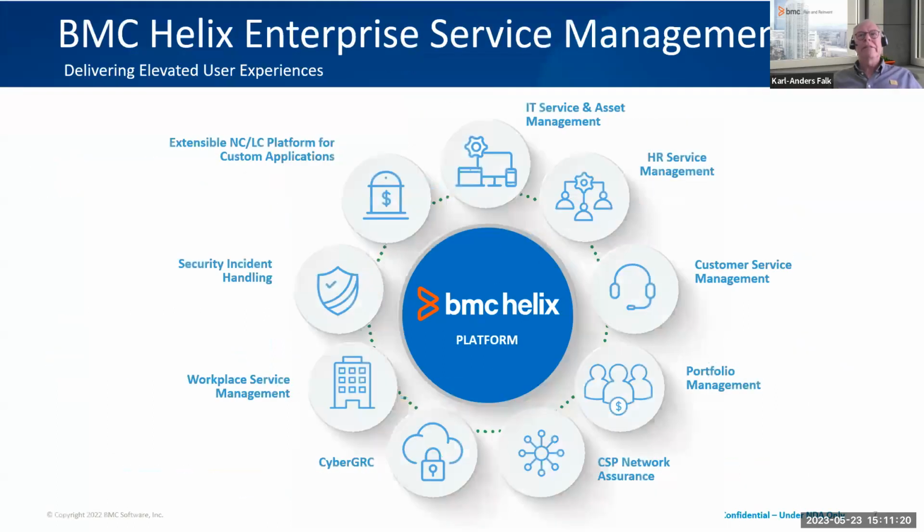This is Bjarne's area then. Yeah, so in short, this is talking about our strategies and what we are looking at when we talk about enterprise service management.